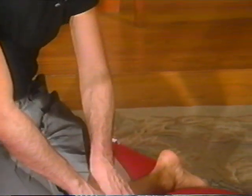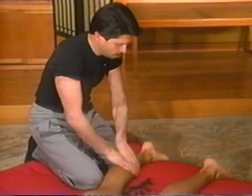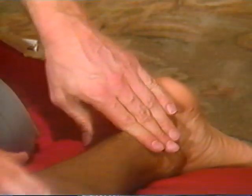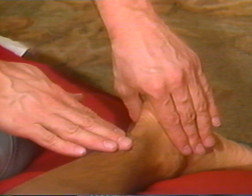You'll repeat that. Take it from the top. One, two, three. Second, two, three. Halfway down, two, three. One, two, three, and on the Achilles, two, three. That concludes the sequence on the calf, the three techniques that we use on the calf. Now we're going to move down to the ankle.